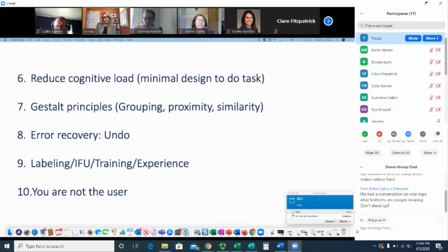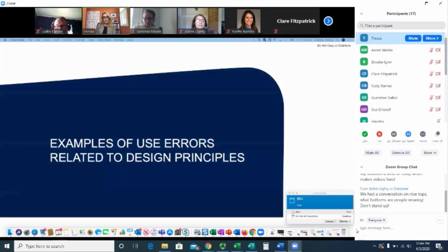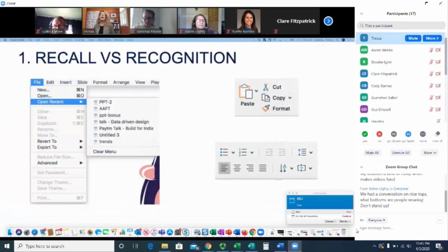And lastly, remember that you are not the user. So I have a few examples here. The first one is recall versus recognition. If you see the way this software is set up, it's great because you don't have to recall what you have opened recently. You can just see it. It's right there in your most recent open files.